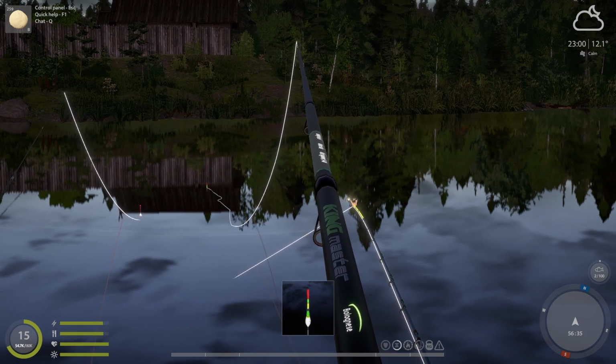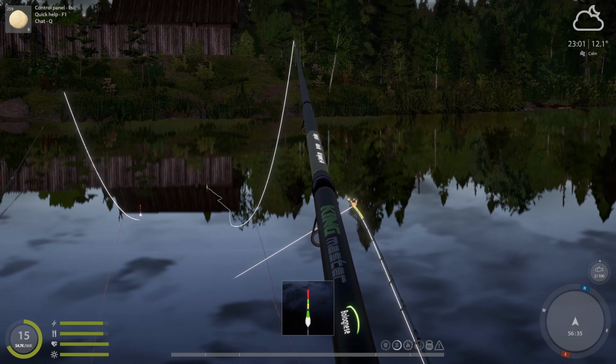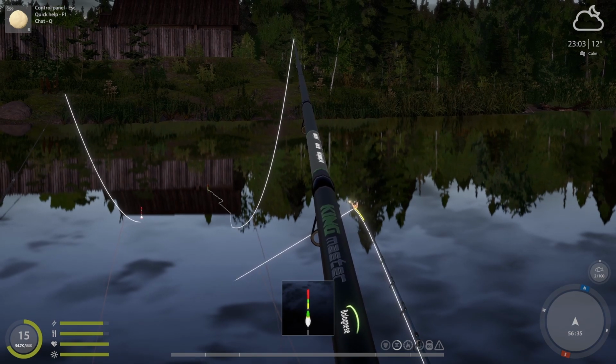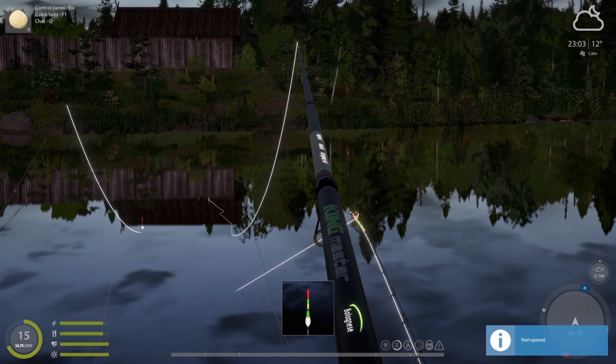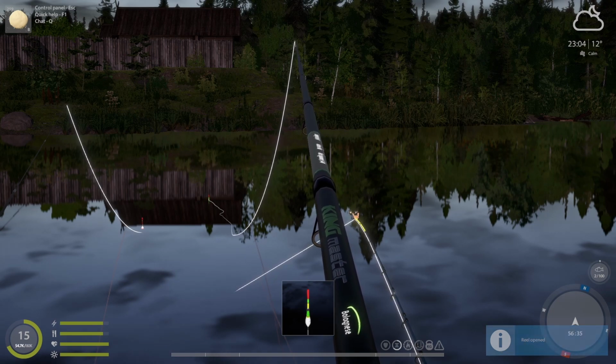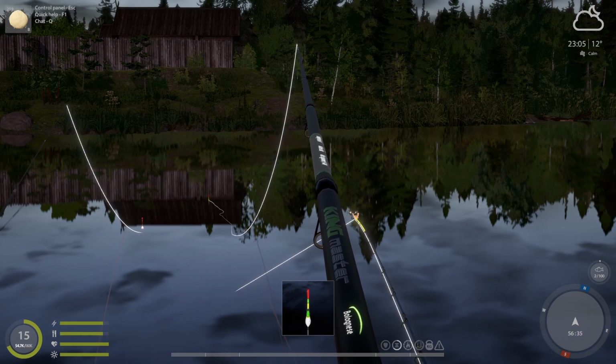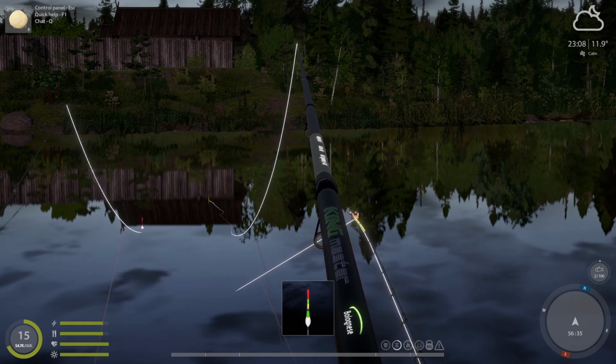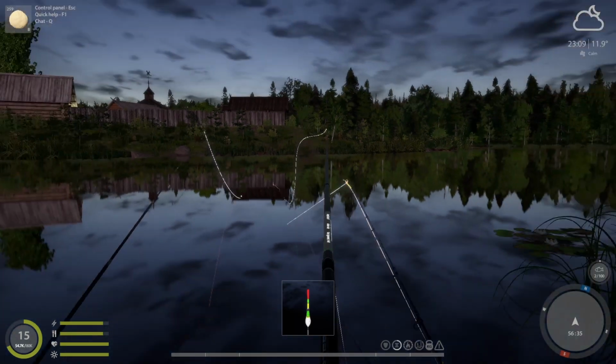We were getting a nibble here. Stopped when I picked up the rod. Now I had the reel closed. Did not mean for that. So when I picked the rod up here, I probably moved the float and scared whatever is biting it off. That's unfortunate.